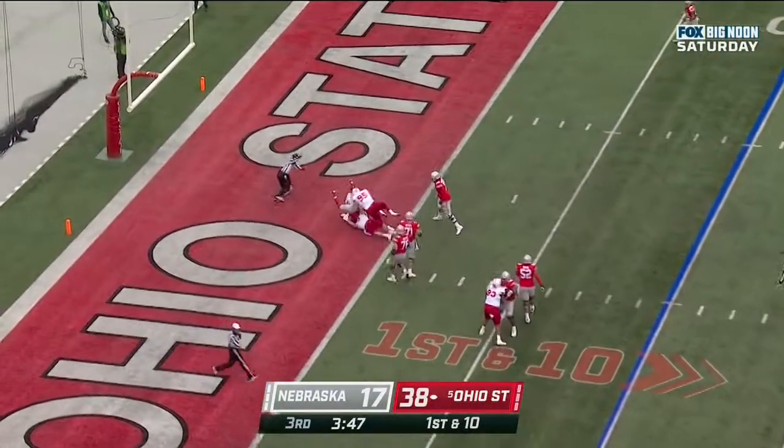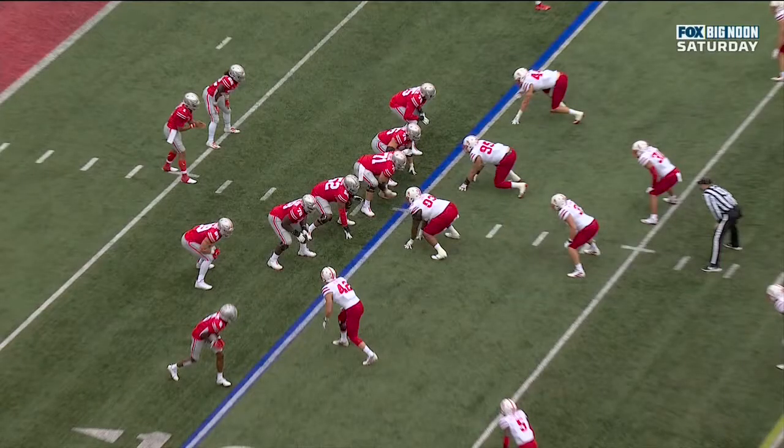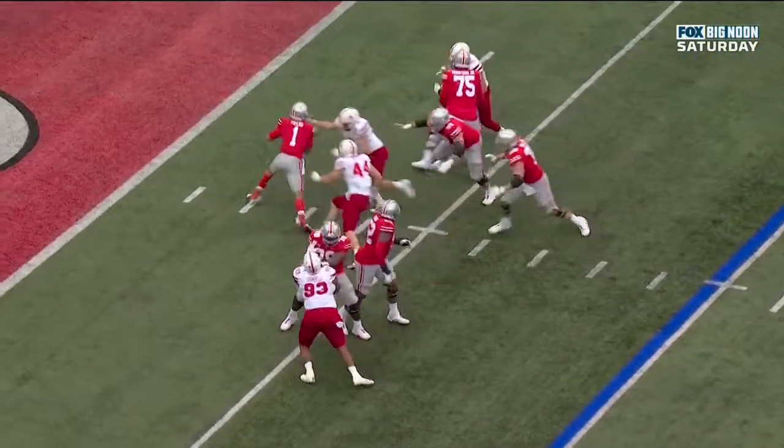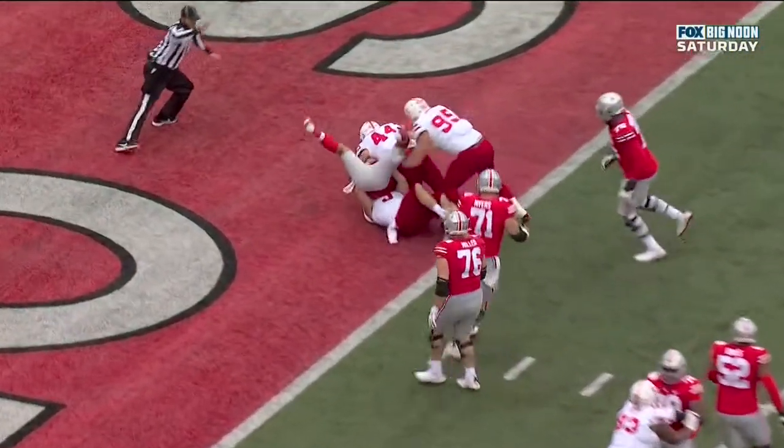He's in trouble. Sack. Onus comes on that blitz, and he just runs right by Josh Myers, the center.